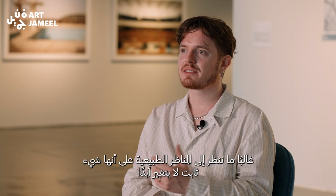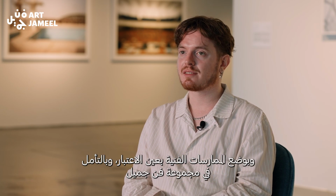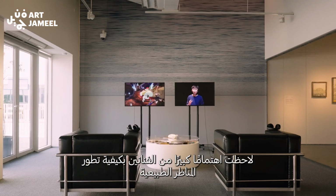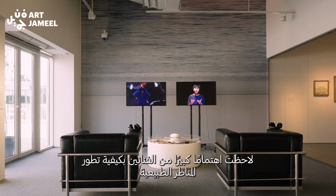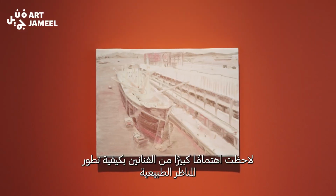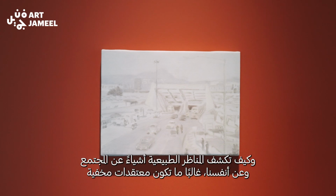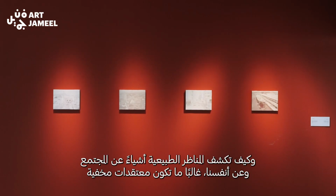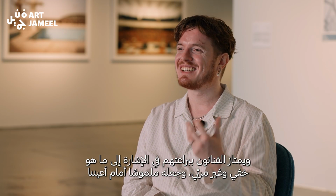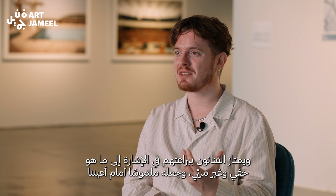We often look at landscape as something that is fixed, that never changes. And when looking at artistic practices, when looking at the Art Jameel collection, I noticed a lot of artists are really interested in the way this is actually not quite true, the way landscape evolves, landscape reveals things about society, reveals things about ourselves that are often a bit hidden beneath. And artists are very good at pointing what's hidden, what's invisible, and making it visible to us.